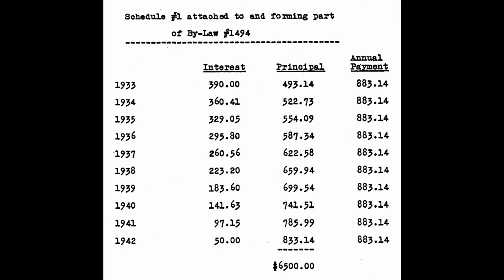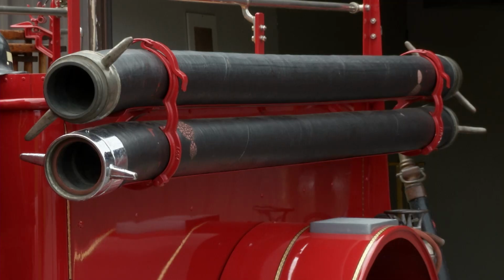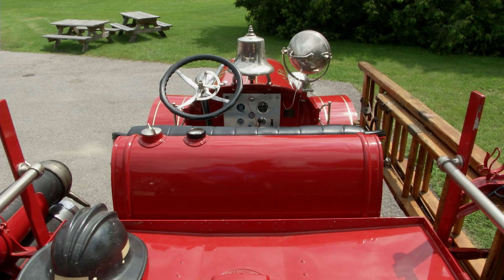The truck was bought in 1932 for a price of $6,500. It actually took the town several years to pay that off. I can't remember exactly, but they were paying something like $500 a month over 2 or 3 years to pay the truck off. A lot of people think that this is our first motorized vehicle, which it wasn't. It's actually our second. It's our first triple combination pumper, which means it carries hose, it carries water, and it has a pump source.